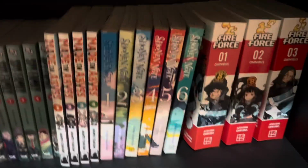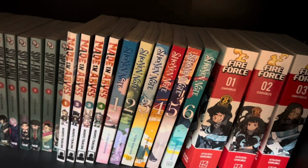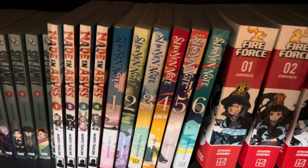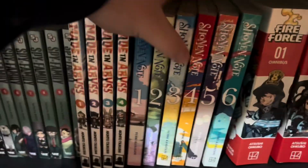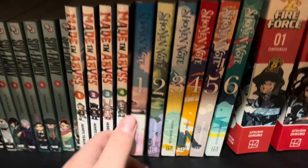I got Made in Abyss, haven't read. Shonen no Boy Soprano, I've read the first volume. I thought it was okay. I was actually in a choir. Might be surprising because of how much my voice is breaking up right now. But I was in a choir. I was very good. And it's very nostalgic for that reason.